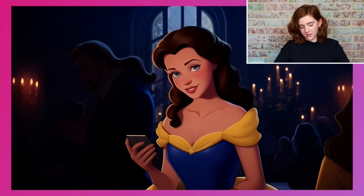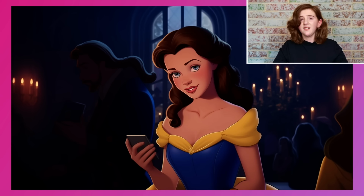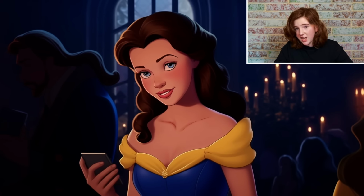Craig, you did a pretty good job. She's wearing purple, which is the opposite color, like I said. She is holding a phone, which is like the opposite of a reader. She seems to be at a party, which is the opposite of a loner.